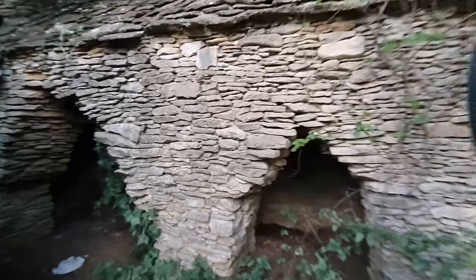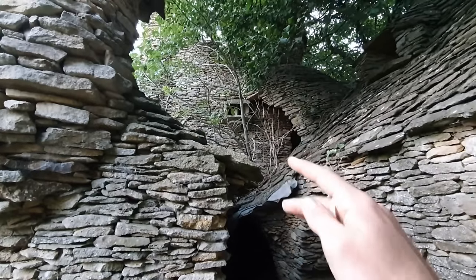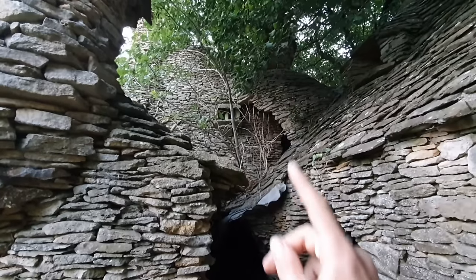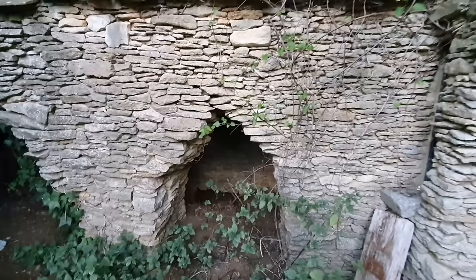Right, guys, so the guy that lived here actually used to live here with his animals, and this is where the sheep and the chickens used to live in this little part here. And his bed is up in there. So back in the day, they used to stay with their animals. So he's probably staying up in there, keeping all his sheep and chickens down in these bits here, which is absolutely crazy.